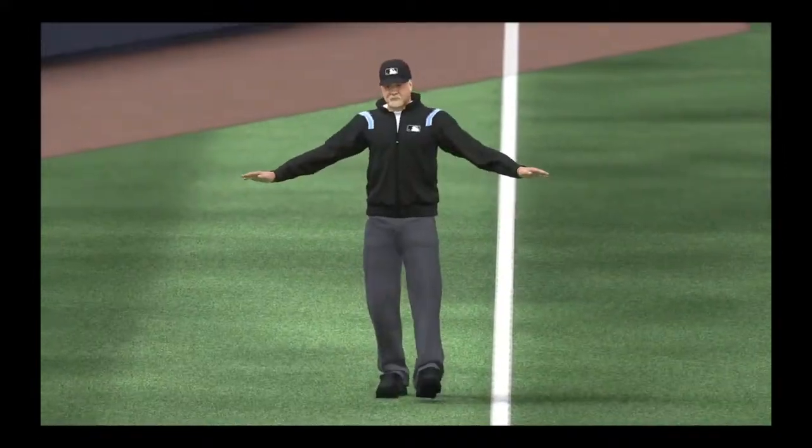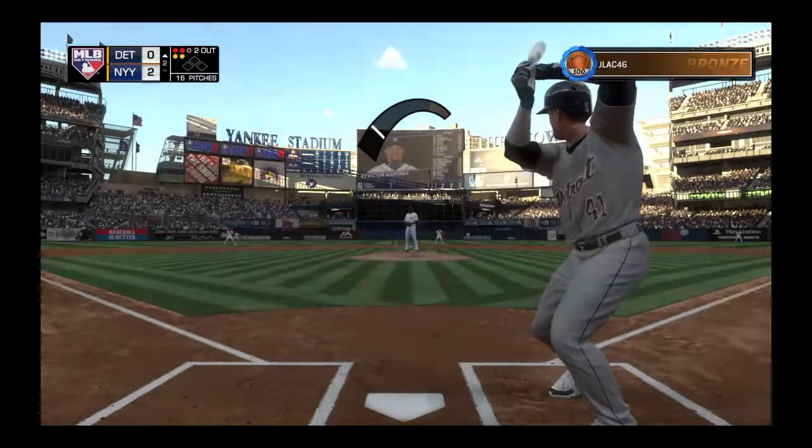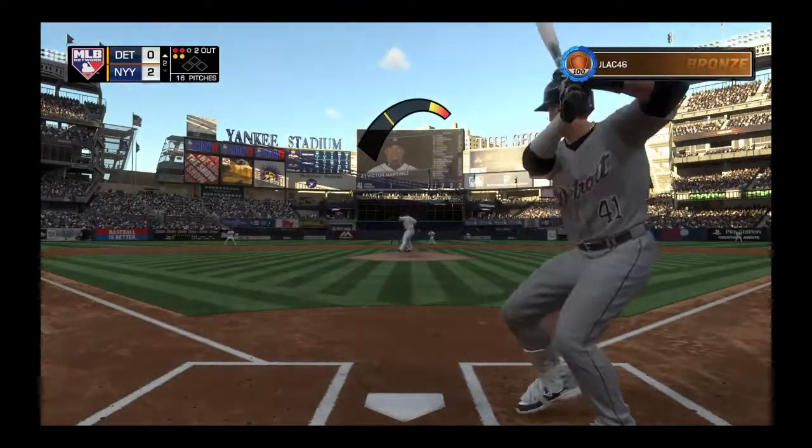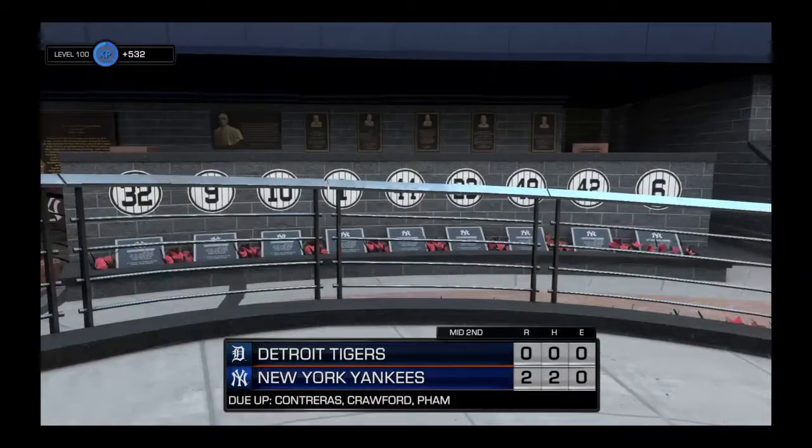Checked his swing there, and did he go? No, he did not, says the third base umpire. Ball 2. Got him swinging, and that will end the inning.